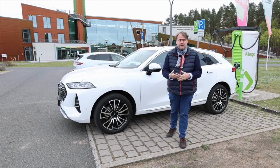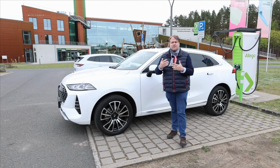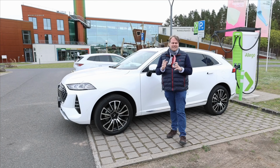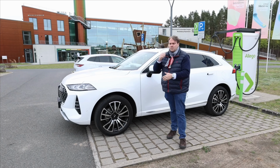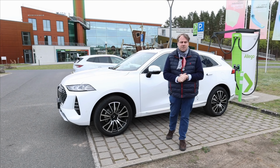Then let's do the charging check. Examine the CCS connection to see if it can be quickly recharged temporarily on long journeys. And we aim to do a third mixed drive with 130 km/h on the highway through rural and urban traffic to see what the electric consumption is like.